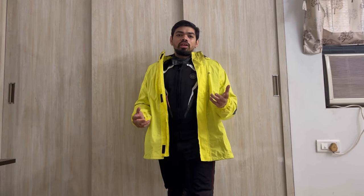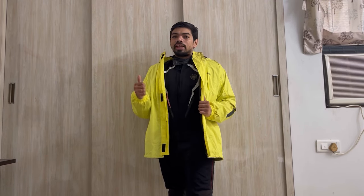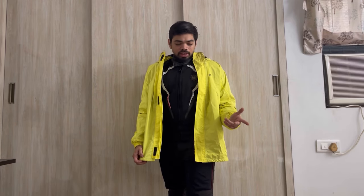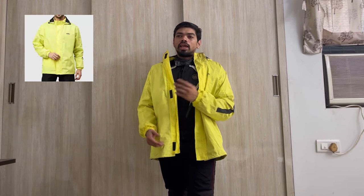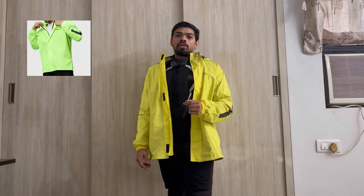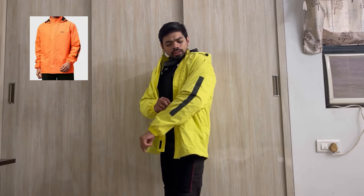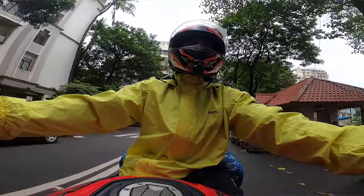If you are wearing it without the riding jacket, then it's fine, you can go a size down, but I will always recommend going a size or two up if you wish to wear it over the riding jacket. Currently I'm using an XL size. Usually they only have three colors. This is the high visibility yellow color. They have a high visibility green color, which looks like the H2O jacket from Rynox, and they even have the orange color. This is how the rain gear looks when I'm wearing it over the riding jacket.